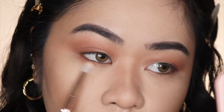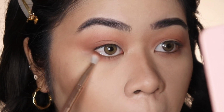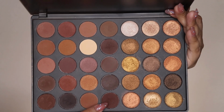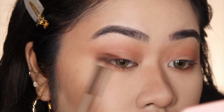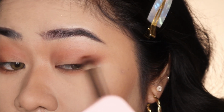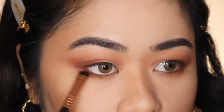With a smaller pencil brush, I will be applying the first two shades I used on my lower lash line. Next, I will be taking this darker shade and I will also apply this on the outer corners of my eyes, focusing it more towards the outer lash line of my eyelids. And then of course, I will be using a smaller brush to apply this on the outer corners of my lower lash line.